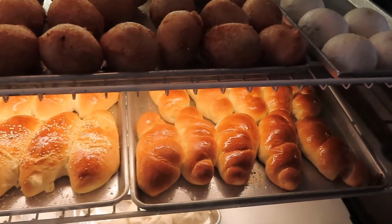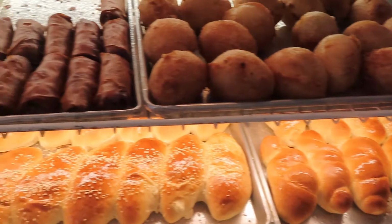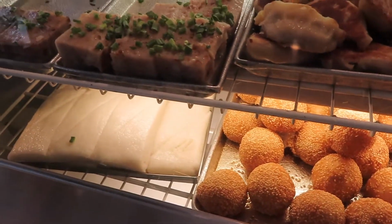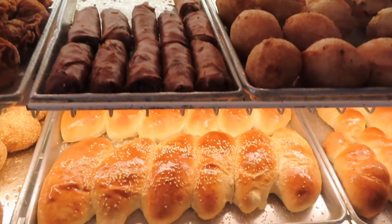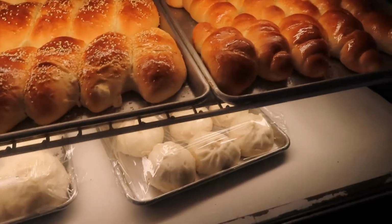And here we have the different types of pastries like BBQ pork bun, custard bun, a sesame ball, and they also got dumplings as well. So if you want some pastries, definitely go to this place or any Cantonese shop and get some pastries.